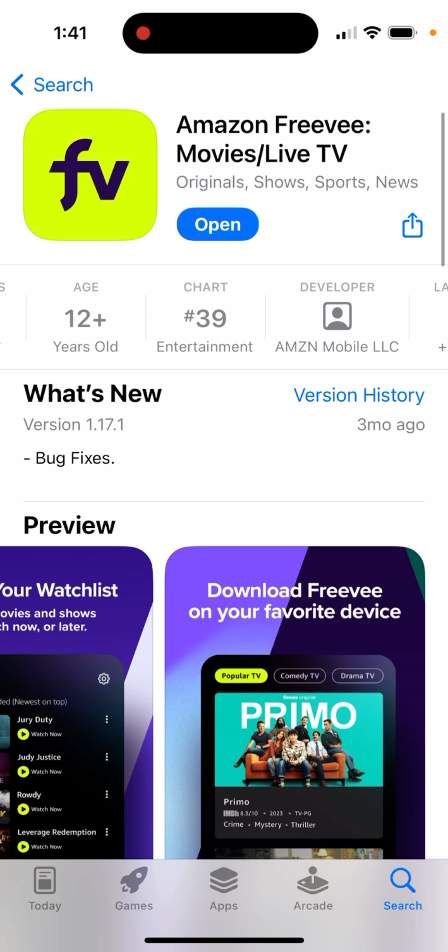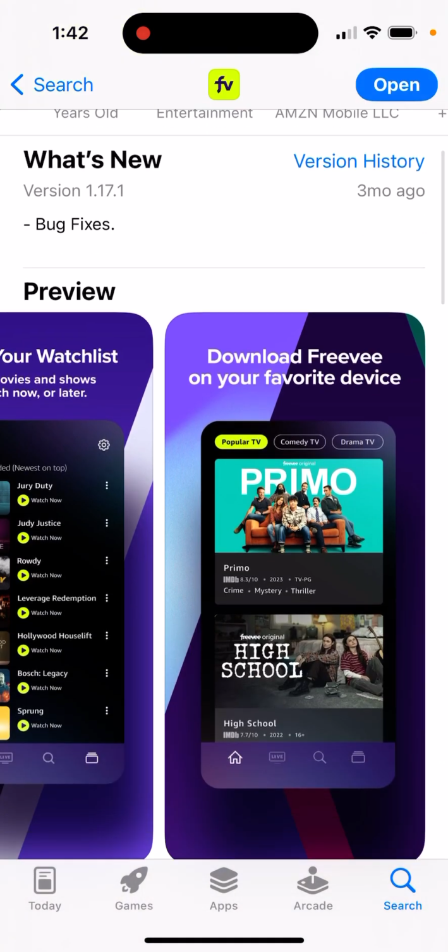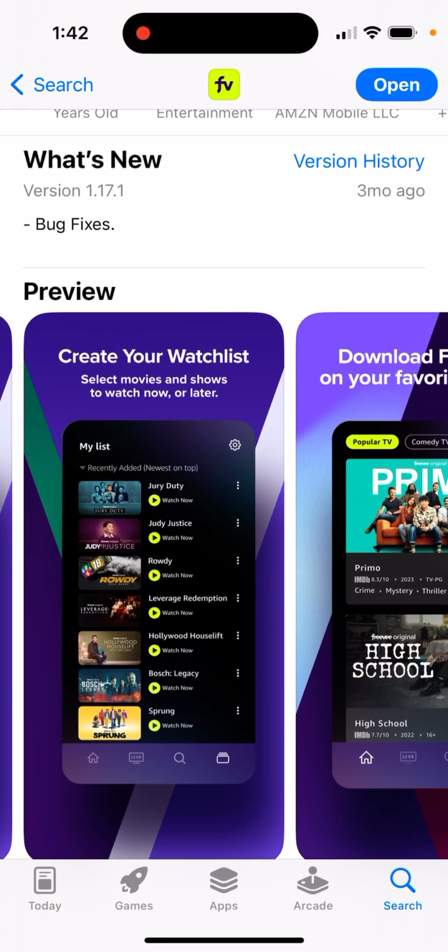It's called Amazon FreeVee, Movies and Live TV. So try it out. However, there is just one thing: this app at the moment is only available in United States, Germany, and United Kingdom. It's not available elsewhere. It's not available in India, other European countries, not Canada, as I understand. If you try to use it from those countries, you will see region unsupported. Hopefully they will release their service to more countries soon.